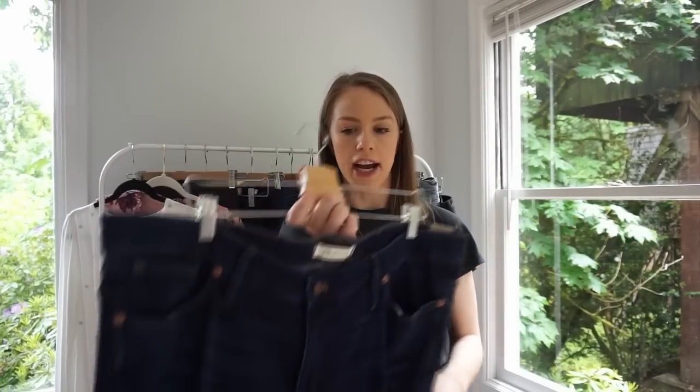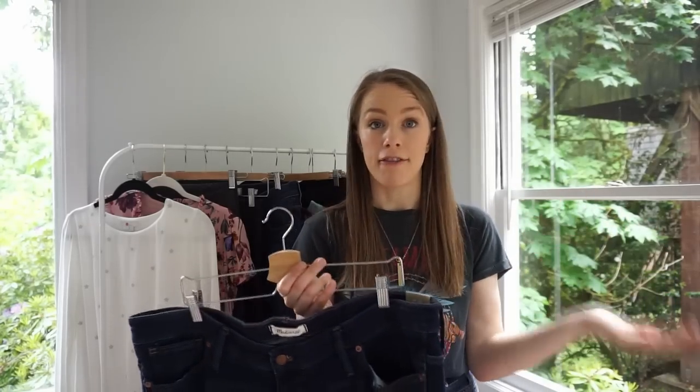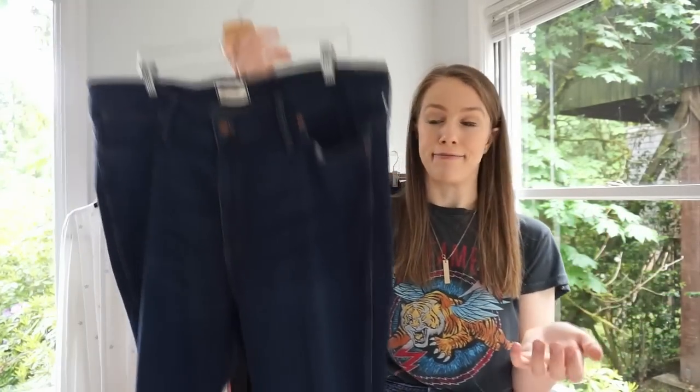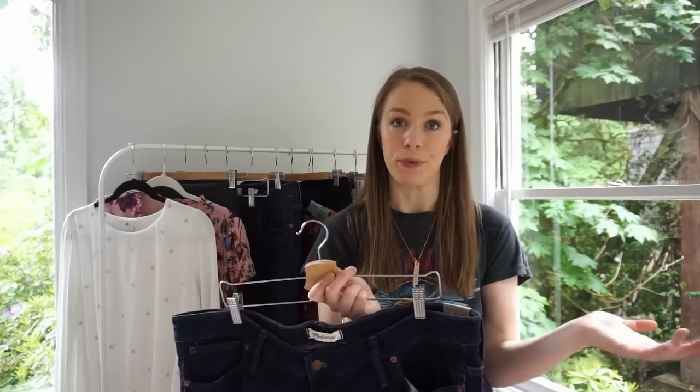And I have a hard time finding really cute plus size denim at the thrift store, so I was really, really happy to find a few pieces at Crossroads this time around. And yeah, half off, I will definitely take it. It was basically cheaper than this pair of denim used would be at my thrift store, so good thing.